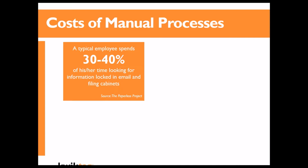Now, manual processes. Here's some industry study numbers, and I don't know if you're like me. You read these things, and sometimes you can maybe turn a little bit of a skeptical eye and think, really, is it really that high? But gosh, even if you cut some of these in half, right? These are incredible numbers. So a typical employee spends 30 to 40% of their time looking for information locked in email and filing cabinets. Yeah, I can believe that, right?